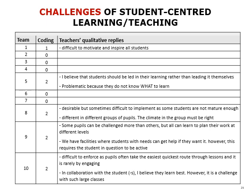Difficult to motivate and inspire. I believe the students should be led in their learning rather than leading it themselves. Problematic because they do not know what to learn. And desirable, but sometimes difficult to implement as some students are not mature enough. Different in different groups of pupils.